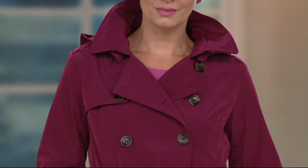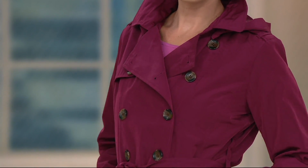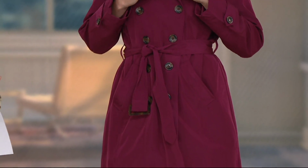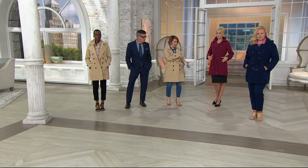So I need to remind you of a couple of things because we only have about a minute and a half left. We have 3 colors. That particular color that you see there is called wine, but it's a bit more mulberry and less burgundy in its undertone.